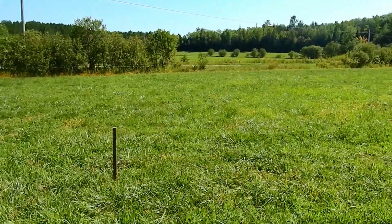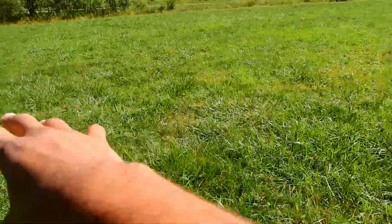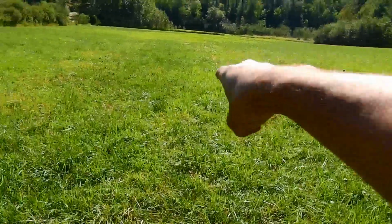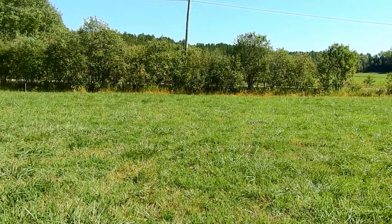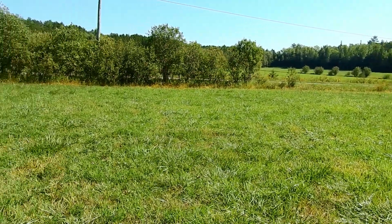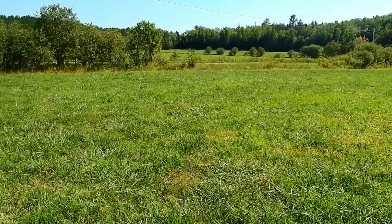Now, around this area, we'd like to create a small pollinator garden. Nothing too big, just a few soil beds along here, planted with native species that our local insects and bees will like. Stuff like goldenrods, lots of spotted Joe Pye weed for butterflies, milkweed for monarch butterflies in particular. We get a lot of those around here.